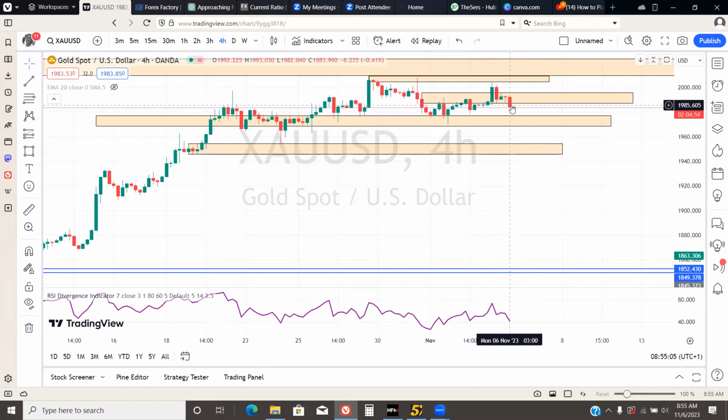Meaning that if gold drops to the price of 1970 or 1969, they will create a pullback back to this price, so to the price of 1990 or 1995. From that region, they will not drop gold massively. They will drop it to 1950. So that is my take on gold this morning.